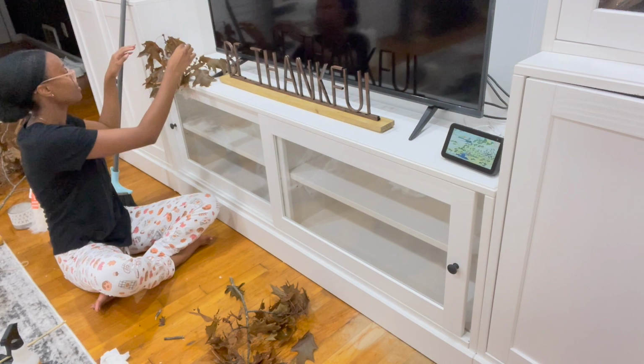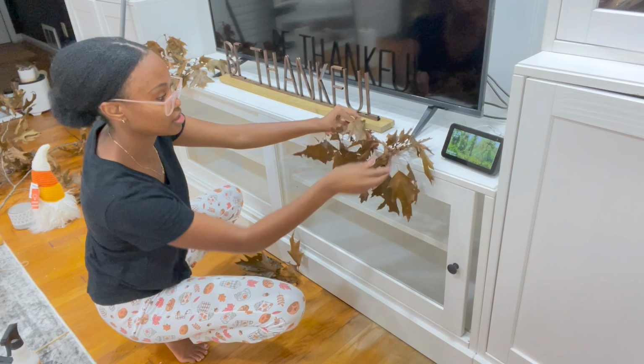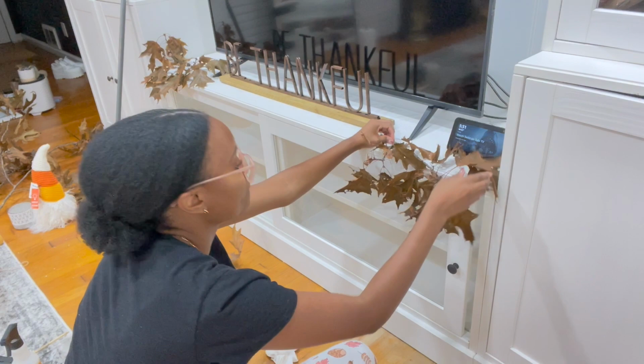And I also added a sign that says "Be Thankful," that I absolutely love. The coloring of it and the tone of wood underneath is so rich and beautiful. So all of these elements just really helped ground the space and make it look a lot more fun and a lot more fall.